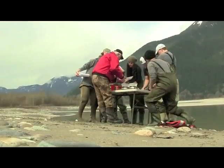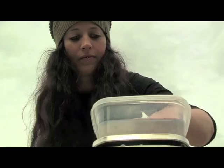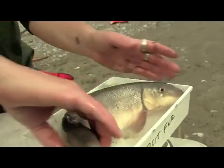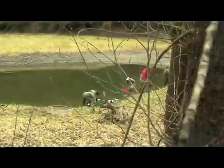But another key element is the applied research component. It's an incredible living laboratory for BCIT students. So to do this kind of work, not only is it very valuable from our perspective, from an applied research perspective, but it presents an amazing learning opportunity for young people. Being able to contribute to a study like this is fantastic. If we can improve the habitat for salmonids, it would be fantastic.